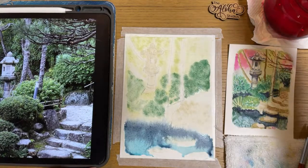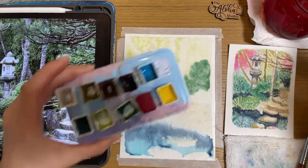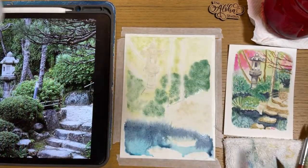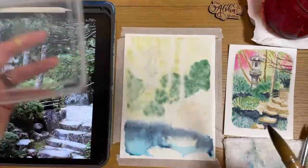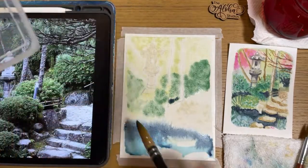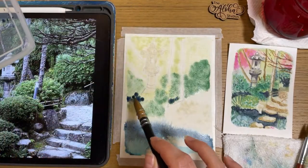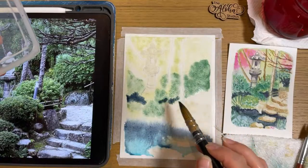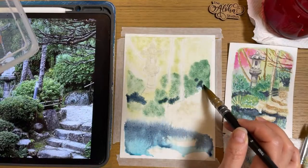Okay, I'm rinsing my brush and I'm picking up a little bit of my indigo. I think I still have it on my little palette here. And I'll drop it in just randomly in between the greens for the bushes. So this will just kind of indicate shadowy areas within the bushes.